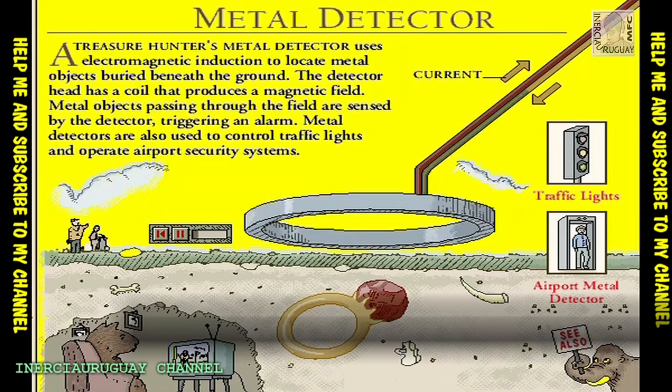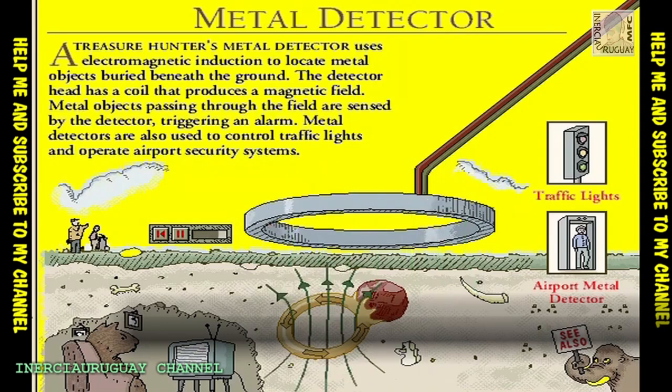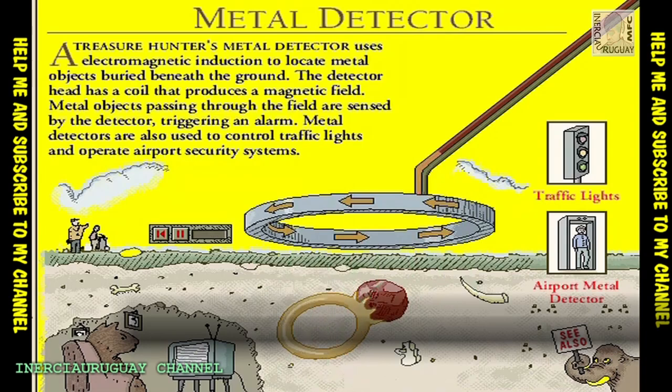A pulse of current fed to the coil in the detector head produces a magnetic field. The field induces currents in any nearby piece of metal. This current creates a magnetic field in the object, which in turn induces a current in the coil. The current is detected and an audible signal alerts the treasure hunter.